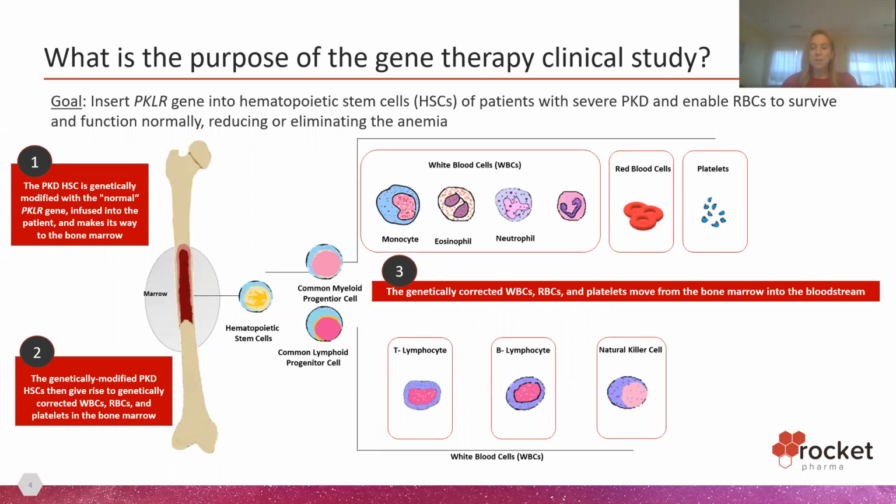Gene therapy has been shown to be a potential treatment for PKD in mice models of the disease. The primary purpose of the current study is to evaluate whether or not PKD gene therapy is, one, safe in PKD patients, and two, to see if there are any preliminary signs of disease improvement.